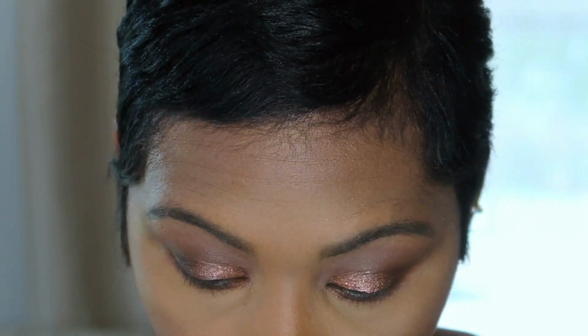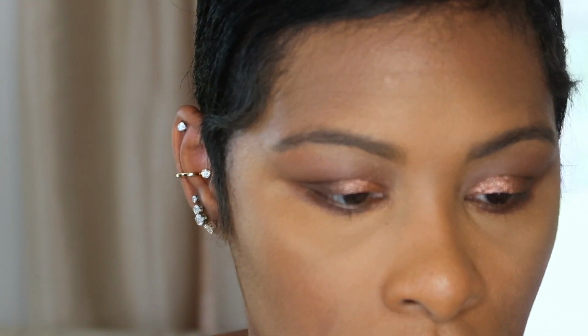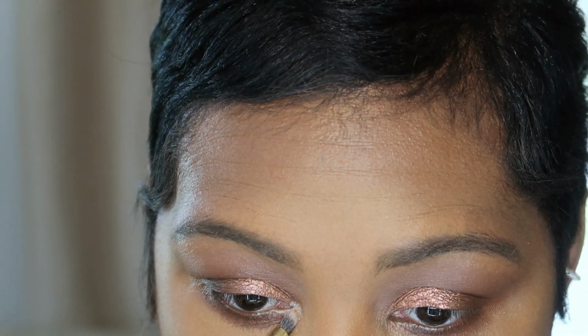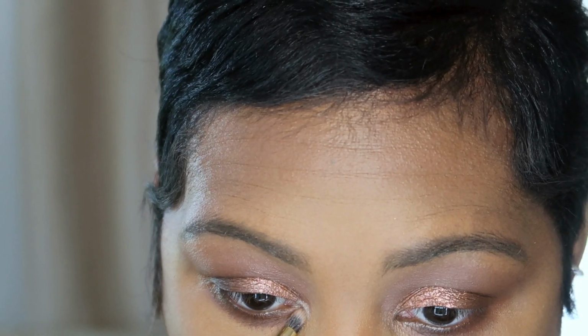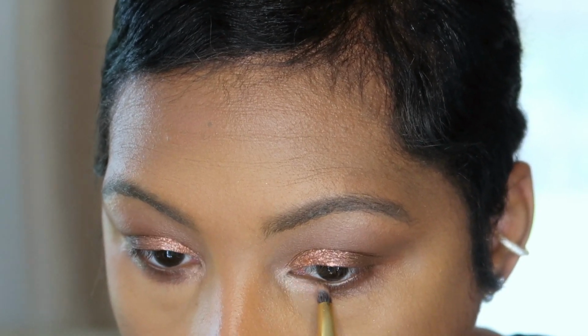So pretty. And I'm going to take that same brush, and I'm going to take Woman, this shade right here on the end, and I'm going to put it in the corner of my eye with this same Morphe brush. Okay, I have my lashes and everything on. This eyeshadow is so bomb.